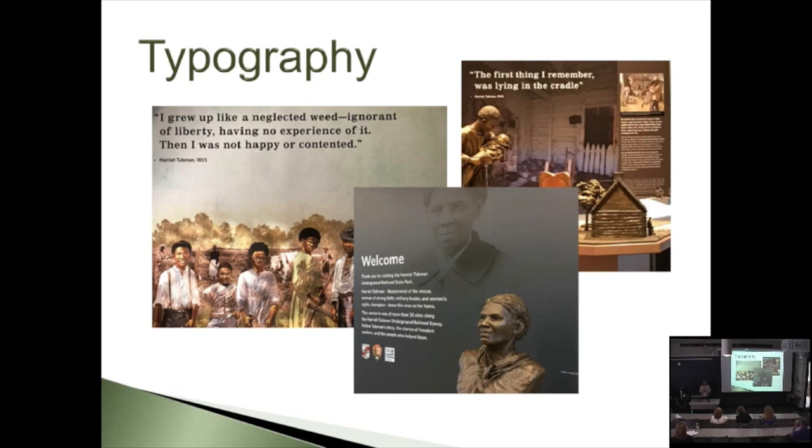But when I was at Harriet Tubman, this busload of people came in, and there was a pretty big crowd around these exhibits, and I could read those large titles from a distance. So it benefited me, because I could decide, do I want to stick around, or do I want to come back when there's less of a crowd? So typography is something to think about when you're creating a permanent exhibit, temporary exhibit, traveling exhibit.